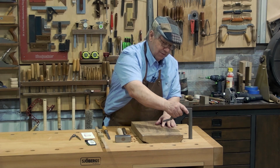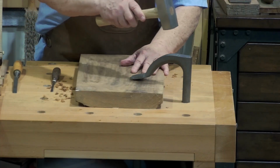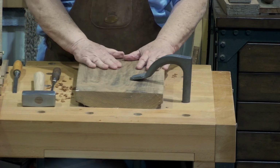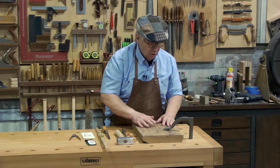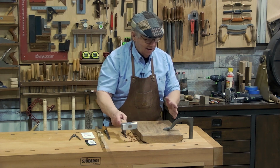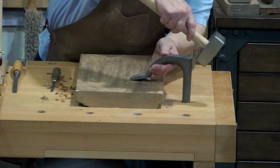Most hold downs just don't work. They don't hold down, so what's the use? All right, I'm going to set this one. And look at that. Now you can put a piece of leather under there, or cork or something like that if you don't want to mar the surface. But there's nothing like an easy to work hold down that does the job.